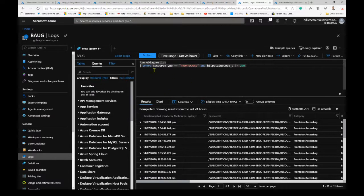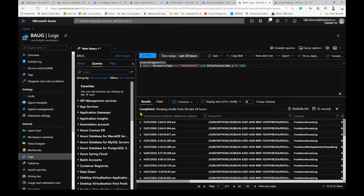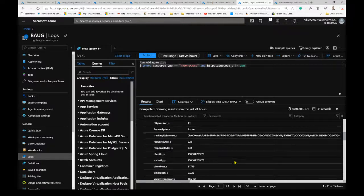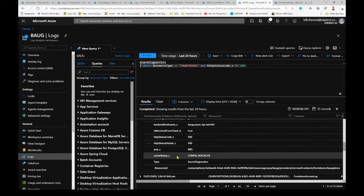But basically what I've done is I've pulled the Azure diagnostics for Front Door. And what I want to do is look at all the calls that have come through Front Door that didn't get a 200. So let me run that query again. And basically that's going to go out there and pull the data. And those are all of the Front Door queries that didn't get a 200. So I think this one's probably one of those 500 errors that I got.